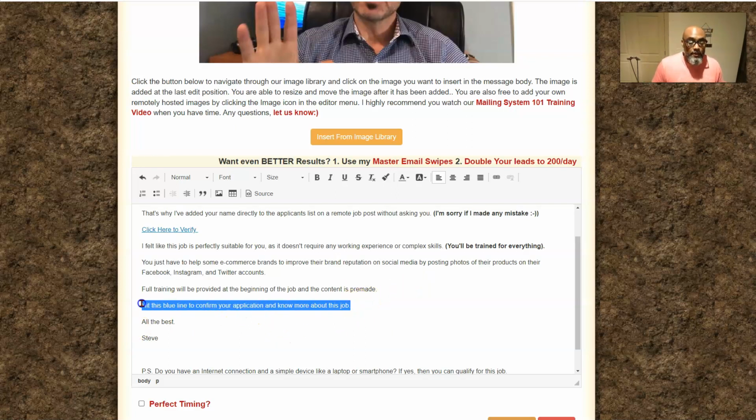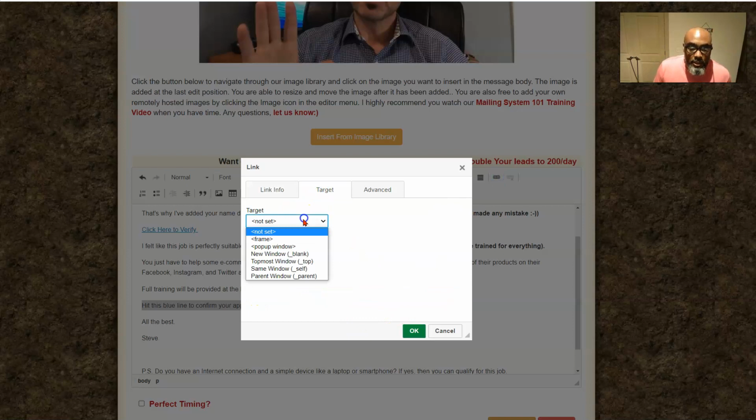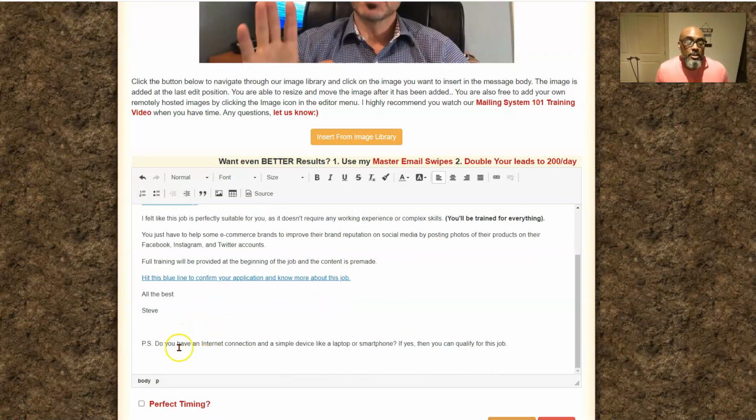So I'll come here and I'll highlight this whole thing and I'll put this, control V. That's our hop link. That's our ClickBank link. Then we hit new and we hit okay. So now we got our hop links in there. And on this last line, I'm gonna put something different there.